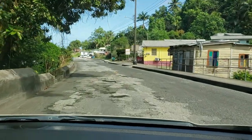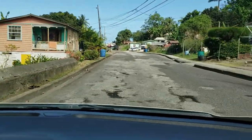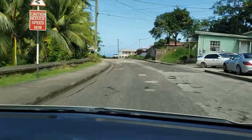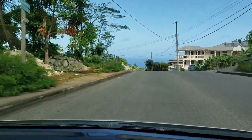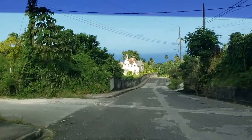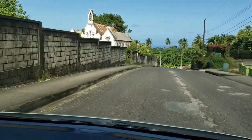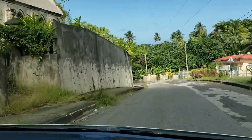Well, after all the cane field drive, now encountering a little small village with a lot of the typical Barbadian chapel houses. And in the distance, there's a view of the sea. Top of the hill. Very nice old church as we go past there.